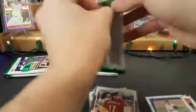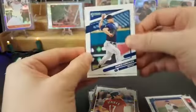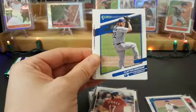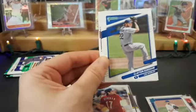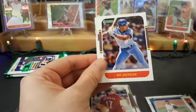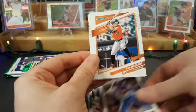Three packs to go in our base Dunruss here from our first blaster. Marco Gonzalez for the Seattle Mariners kicks us off. Clayton Kershaw. If I pull enough, I'll give one to everyone. How's that sound? Clayton Kershaw for the LA Dodgers. Corey Kluber for the Texas Rangers. Here's a nice Bo Jackson at 87 throwback for the Royals.